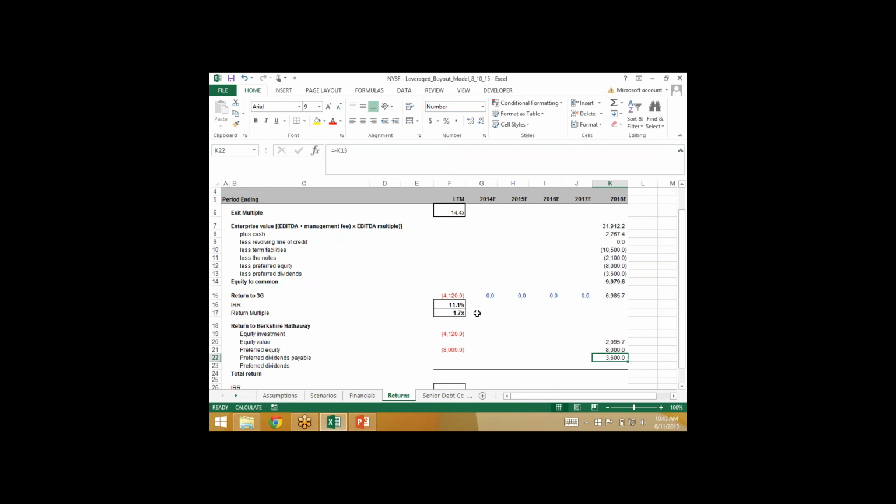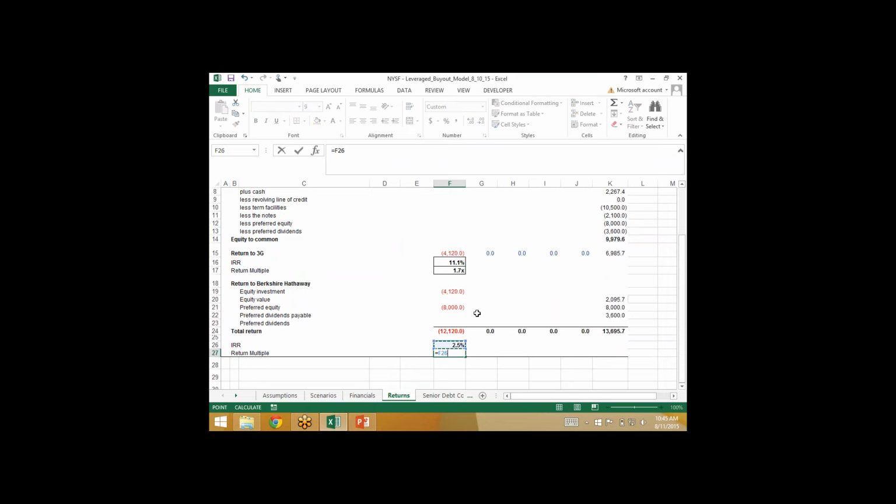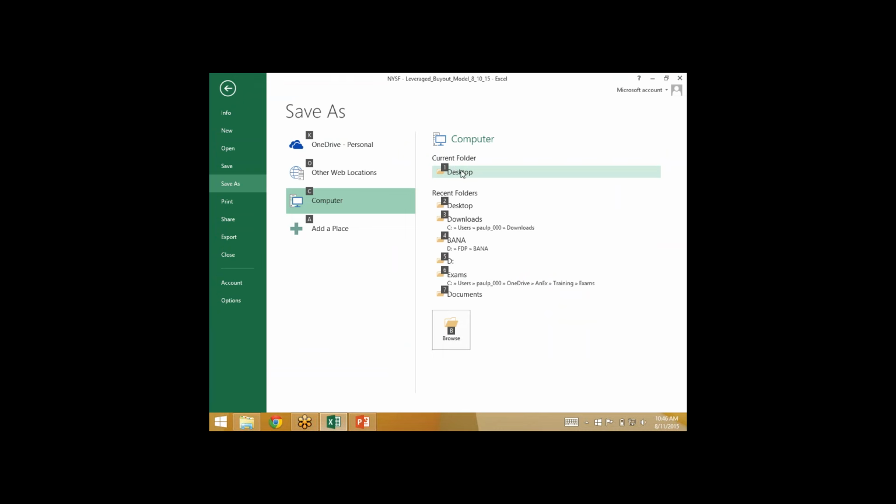And so his returns is a sum of everything. This is what he gets. He gets $13 billion. And I'm going to put zeros here. And this is what he's put in. Right, so we can calculate the returns. It's not too significant here, is it? And the return multiple is money out divided by money in. So 2.5% return. Not a lot. Save this.